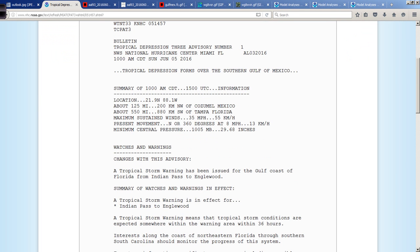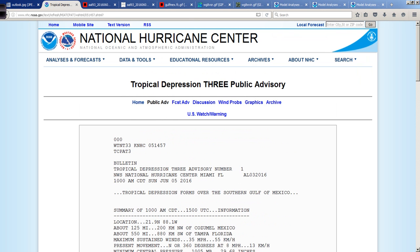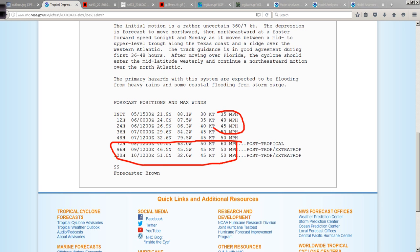So tropical depression forms over the southern Gulf of Mexico. And here it is right here. A tropical storm warning has been issued for the Gulf Coast of Florida from Indian Pass to Inglewood. All right, so the forecast for this, let's see if the discussion is out. And it is, and they are forecasting it to reach, after it leaves the Atlantic side, 60 miles per hour. But before landfall in Florida, upper 40s to 50s, so that was a good guesstimate from me.